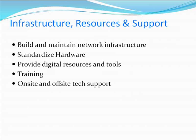Infrastructure, resources, and support. Build and maintain a network infrastructure, and it's got to be an enterprise infrastructure. I recommend you standardize on hardware because the more diverse you make your hardware, the more you have to keep up with, the more patches, the more websites you need to go to. All of this makes it more complex of a setup. Provide digital resources and tools for your teachers. The more you can keep giving teachers ideas, that'll help them generate ideas how they can use this in class.